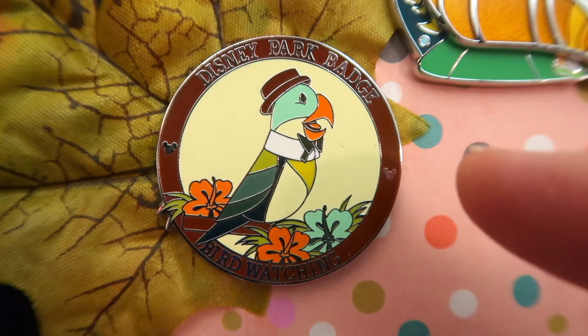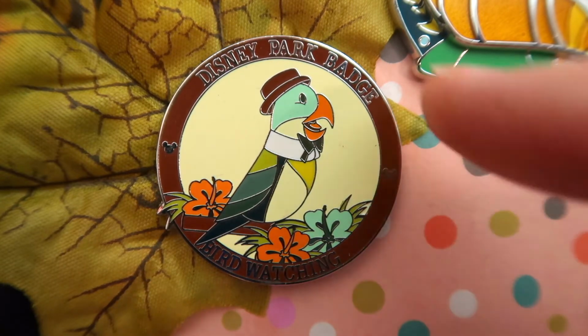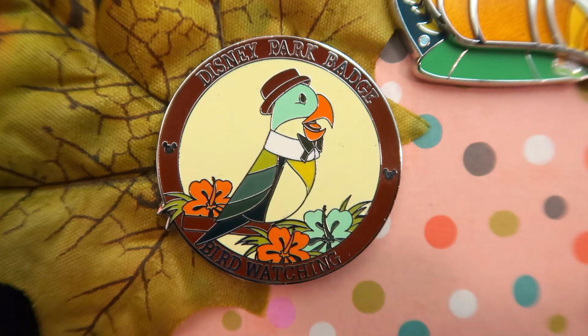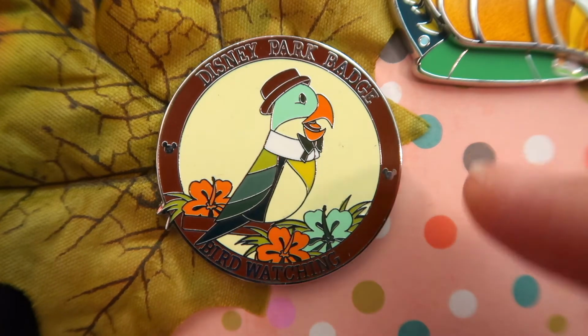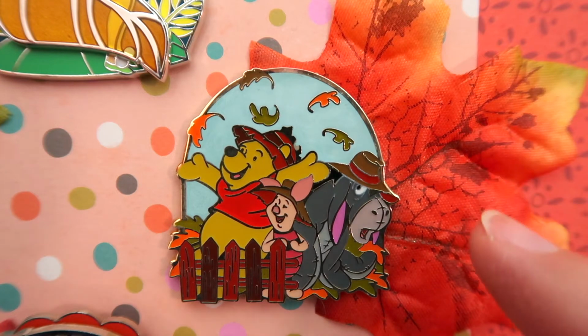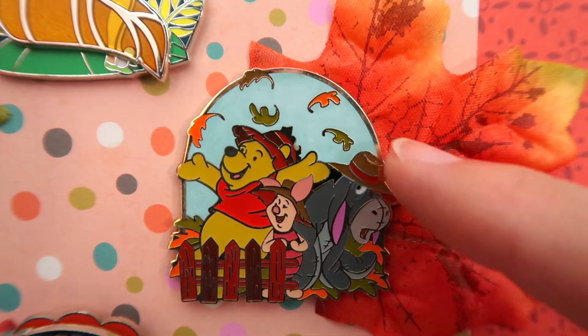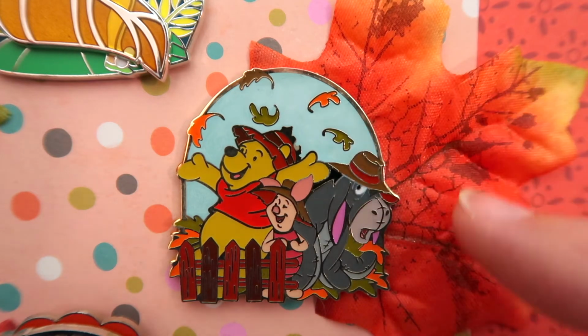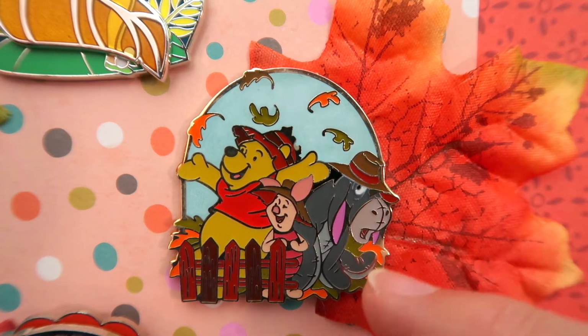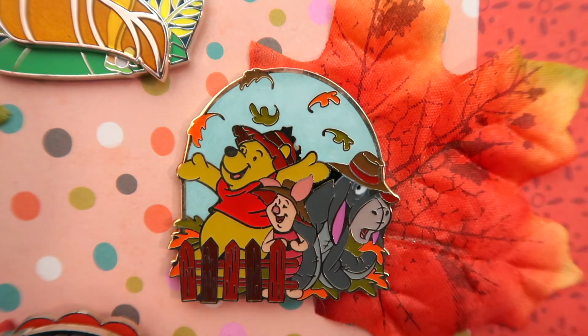And while this isn't necessarily a fall pin, I think the coloring is beautiful and it is very fall-like. And one of my favorite pins in my entire collection. Love this pin. And anytime you can put a tiki bird on your pin board, let's go for it. Next, we have a very fall pin, and this features Pooh and Friends. Look at Winnie the Pooh and Eeyore and Piglet having a fun fall blustery day, right? Oh my gosh. This pin is from Hong Kong, and I think it's from 2008, so it's an older pin. Love this pin.